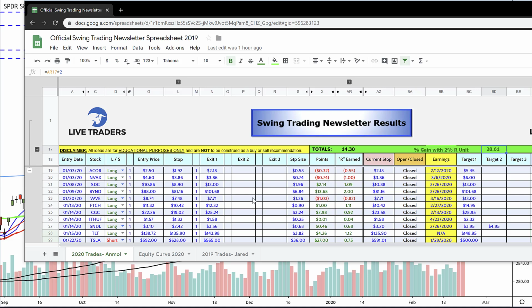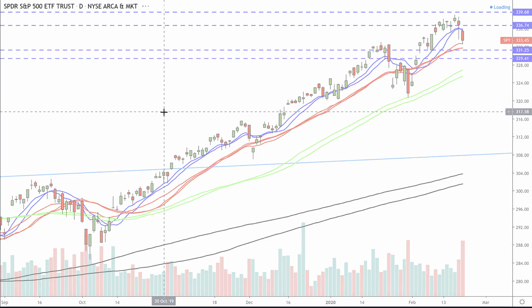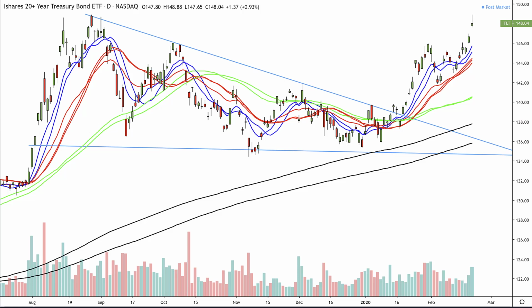As far as the newsletter, I want to talk about bonds. I mean, bonds had a good move today, right? Look at the bonds. I told you. We talked about it. Go back and watch last week's newsletter. I talked about how we took the bonds right over here on this wedge breakout, and we did a good job. We took profits on the way up right over here.